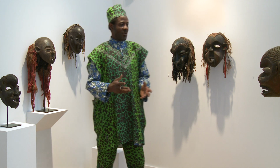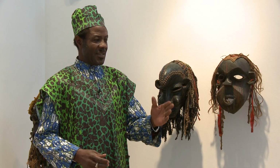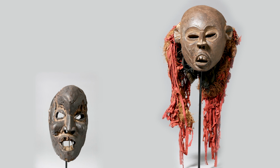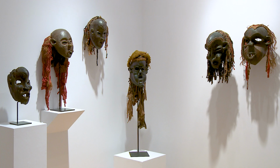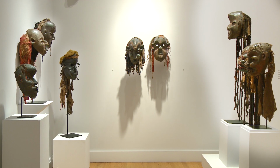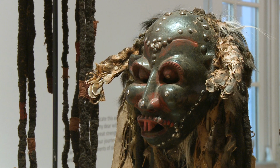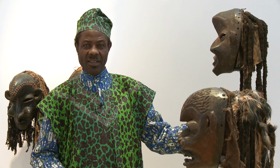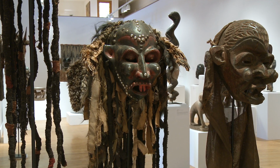This is what we call in the Bamileke kingdoms the Nile Society mask. Each mask here was used only by the owner. Those people always come from the royal family or important people in the tribe. And many of these masks were used by people who have visions. This one here has owl feathers. Owls had visions and power. That's why they added them into this mask.